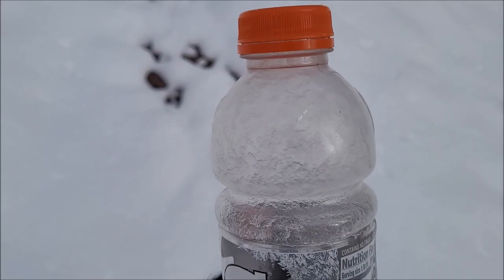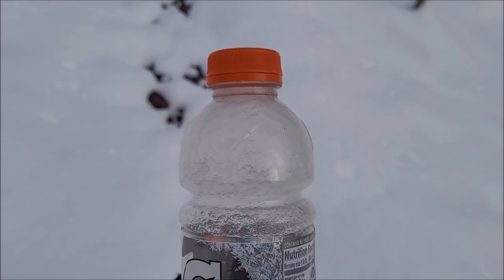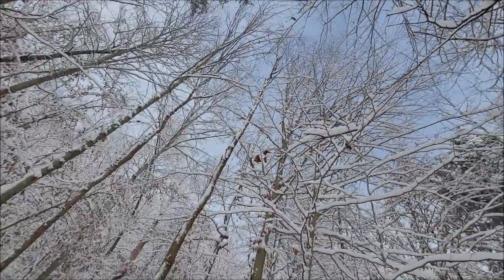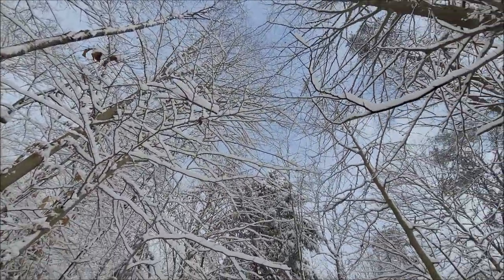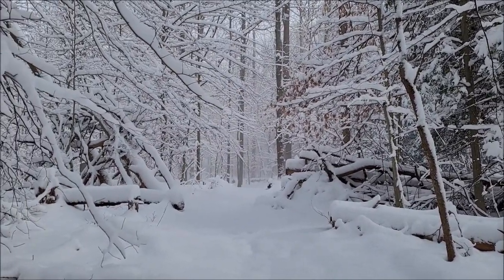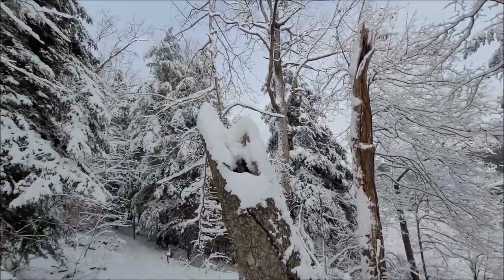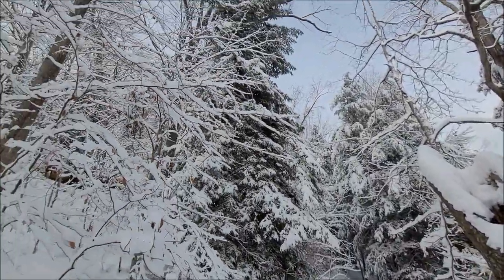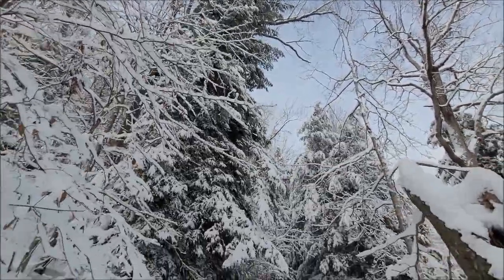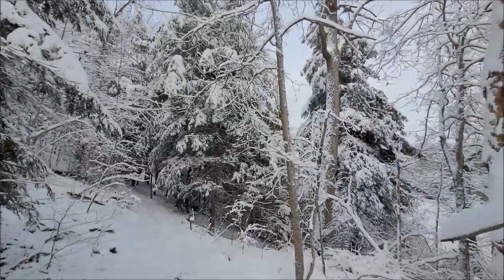Been tough to drink water this trip. My Gatorade keeps turning into slush. The skies are starting to clear up. All of a sudden, I feel like I'm in Colorado or something. Wow. These pine trees are ginormous.